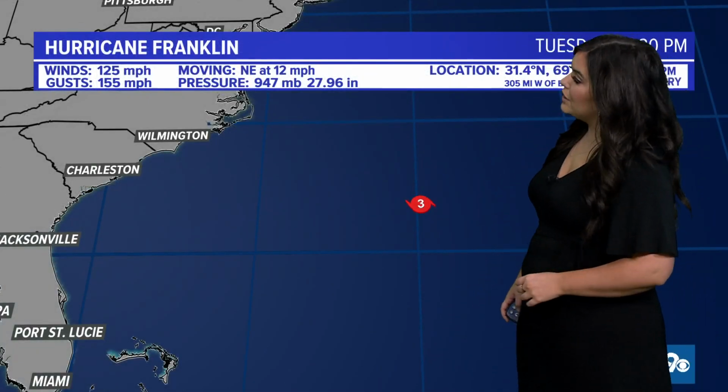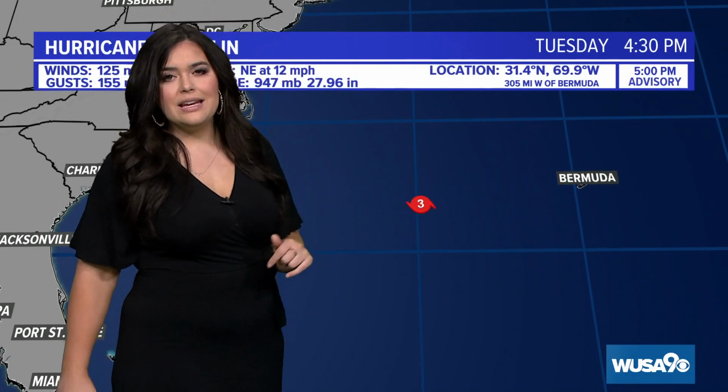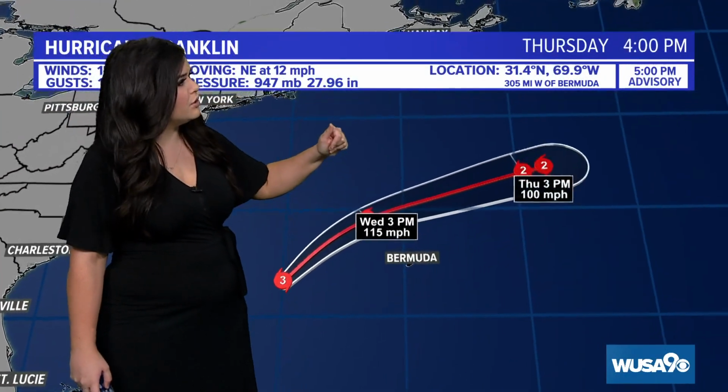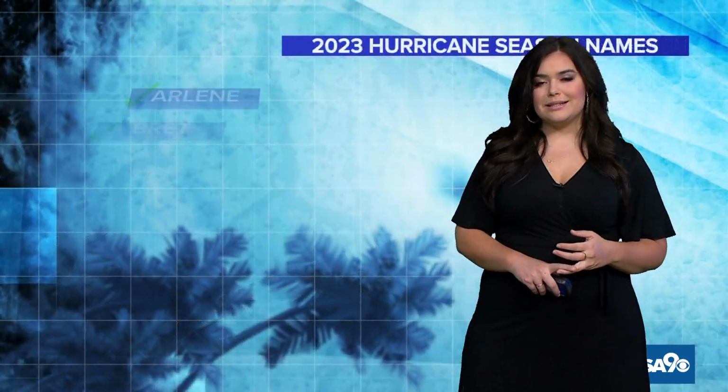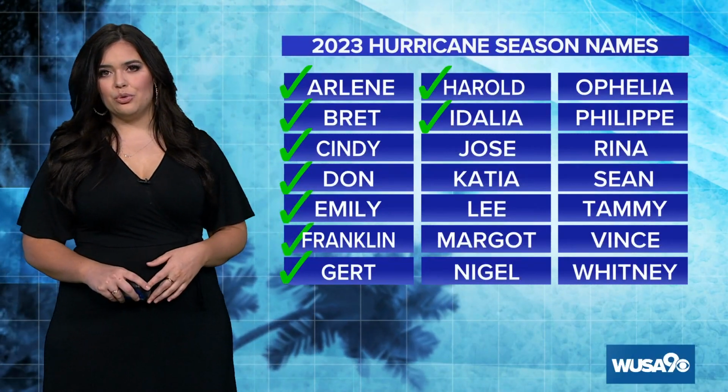We also have Hurricane Franklin right now. It has downgraded to a Category 3 storm. It was once at a Cat 4. It is still expected to be a major hurricane for the rest of the night tonight before it does start to weaken on Wednesday morning. It will impact places like Bermuda, and we'll actually see some local impacts from this system in the way of an increased risk for dangerous surf as well as riptides heading into the holiday weekend. So if you're going out to the beach to celebrate Labor Day, be aware those beaches might be a little bit dangerous.